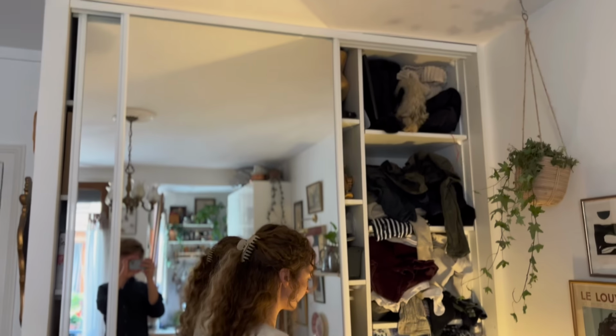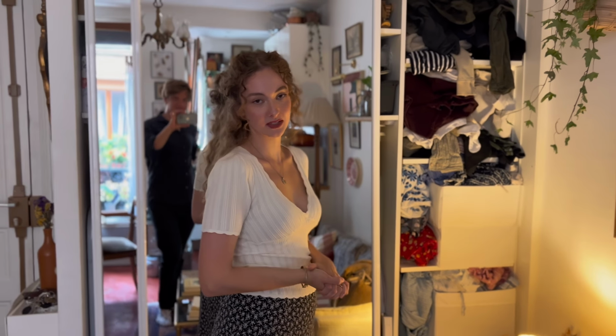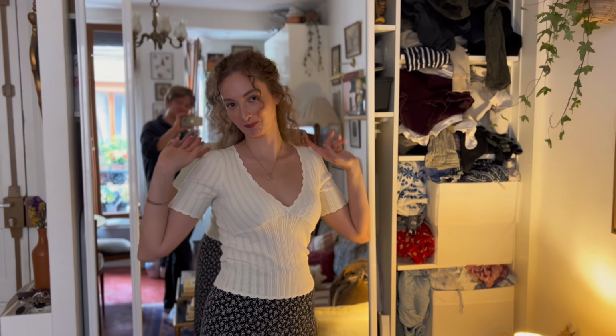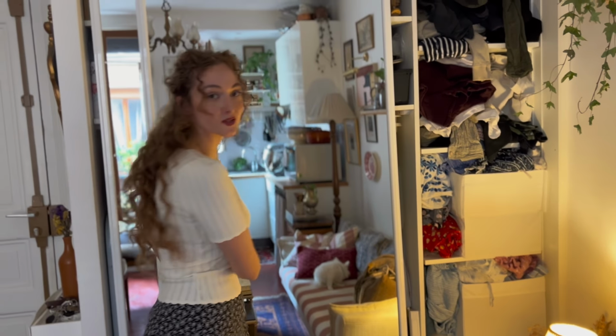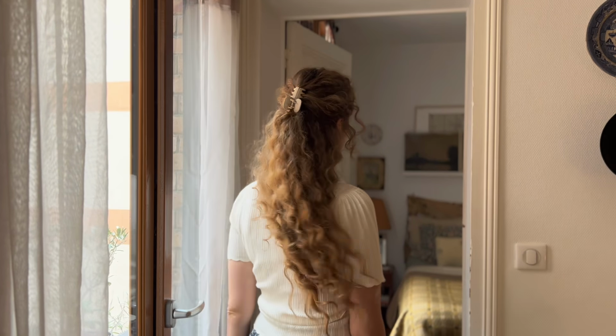So Lev has sacrificed some of his clothing and my clothing for mainly pastry, but it's just the way it is. And now to the bedroom.